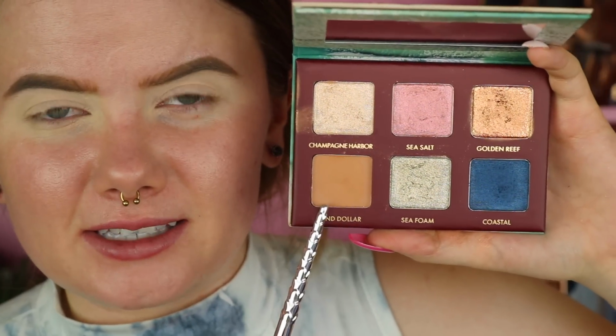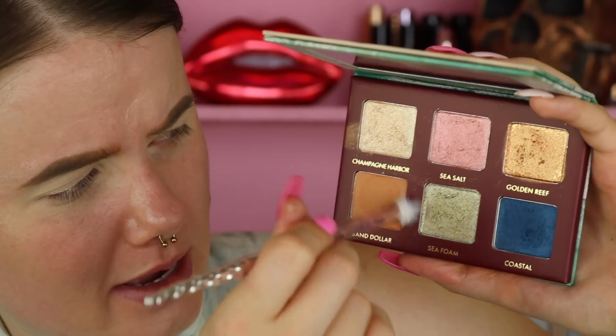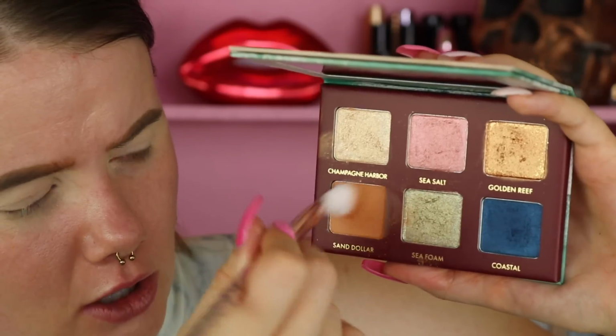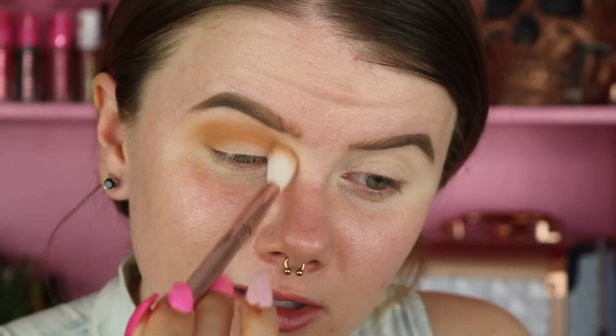Like I mentioned, this is the only real matte shade in the palette, so I'm gonna go in with this one called Sand Dollar. Quite a bit of powder. And I'm just taking that on my Wet n Wild crease brush. This was from their Christmas collection, and ooh, that does have some really good pigment. Right away, it's just really intense. This is not even building it up. Wowza.